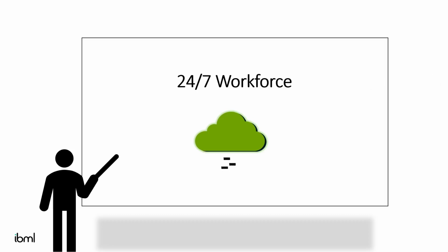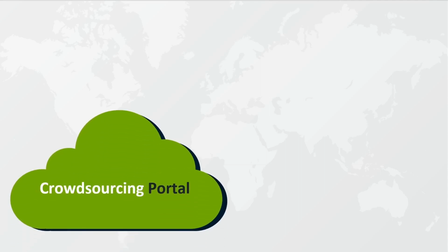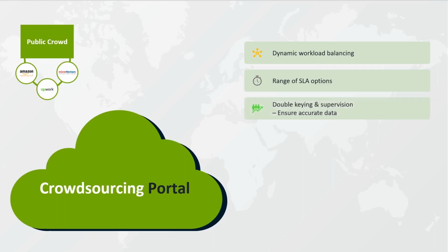This brings us on to our next tip, which is to use an intelligent load balancing system. To harness the power of crowdsourcing, you need a connection that can link crowds together dynamically. This is known as a crowdsourcing portal, which can manage all the data coming in and going out of your platform to the crowd. By using dynamic workload balancing, you can shift that work between groups. This can empower you to work to a range of SLA options, which can be from 12 down to 2 hours turnaround time. For one of our customers, they are able to take a process from 4 days down to just 2 hours. It also gives you more control over how the data is entered.